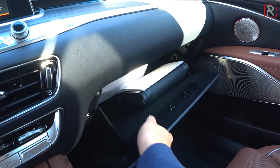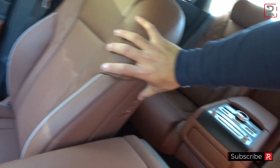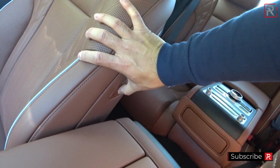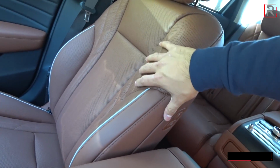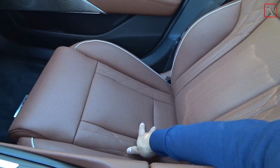It's pretty big, actually, so really happy about that. The seats, as I said before, very comfortable and supportive. The VIP package gives you the ability to adjust the seat from this side, which is great for the driver if you need to reach that. Wish they were massaged, but I guess you can't get everything for this price point.